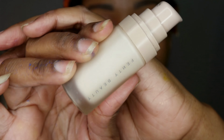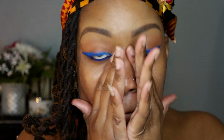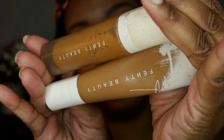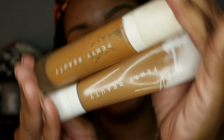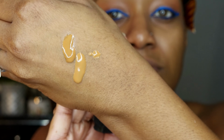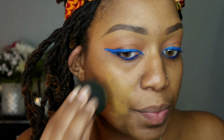Next, we're moving on to face. This is the Fenty Beauty matte primer. I have yet to try the hydrating primer. Then I'm going to mix two foundations. When I do the Fenty, I love mixing the matte foundation with the hydrating foundation because the hydrating one is a little too oily for me and the matte one can work, but I like to mix them, okay?